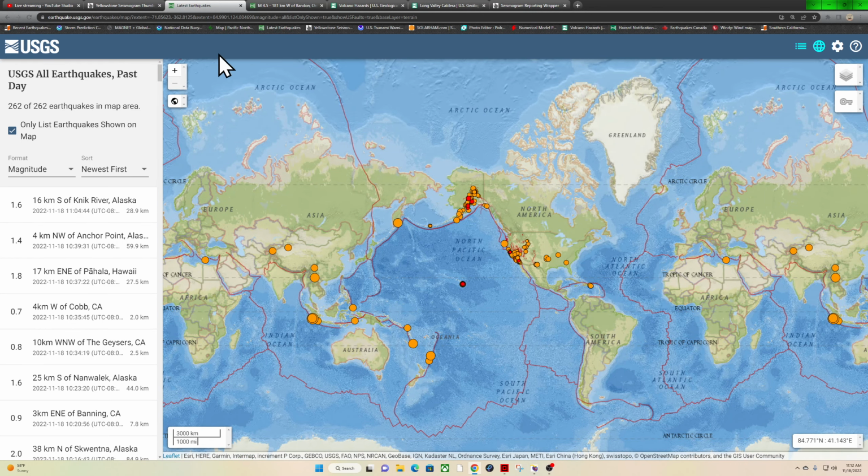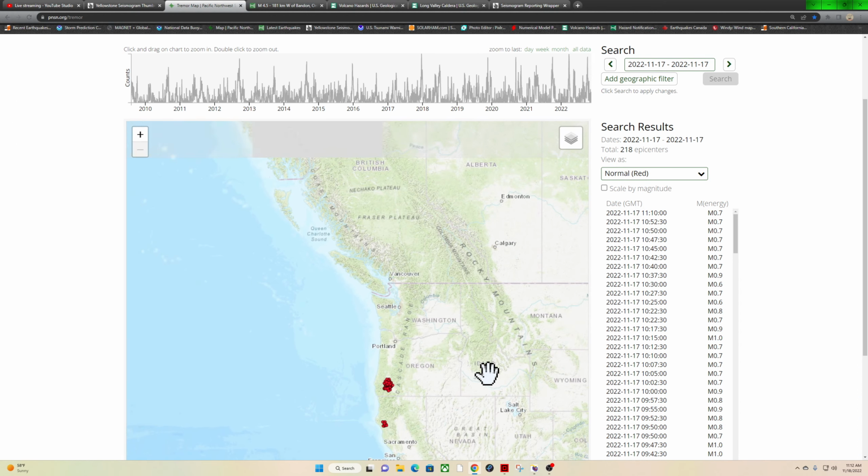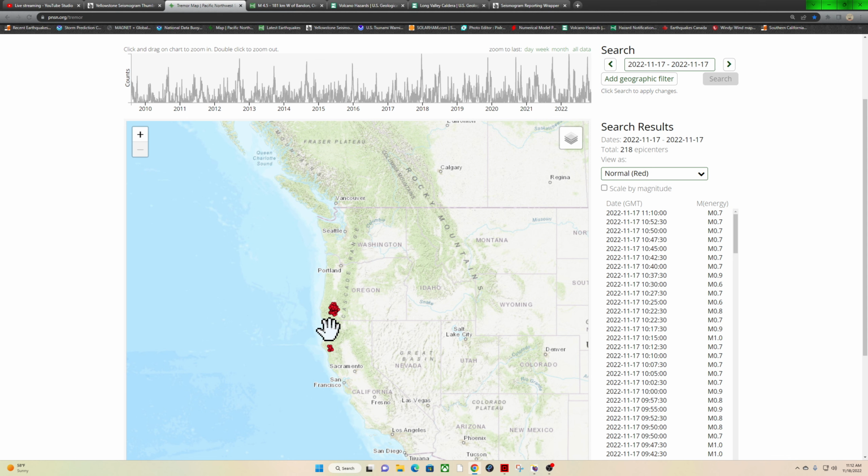Let's see what else we have here. Tremor last night was pretty, well, not large, but it was definitely on an uptick around the Oregon area. And that could have something to do with today's event. Well, I should say this morning's event there.